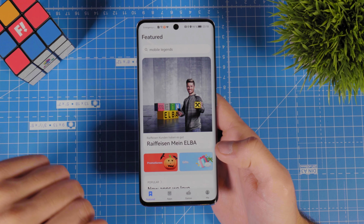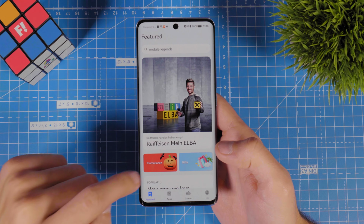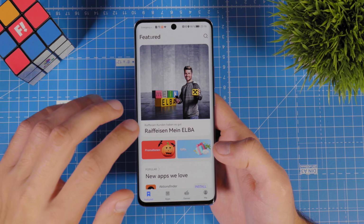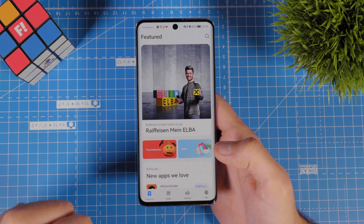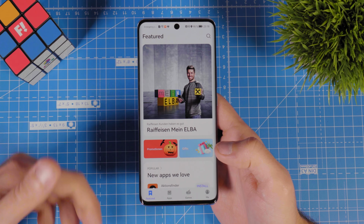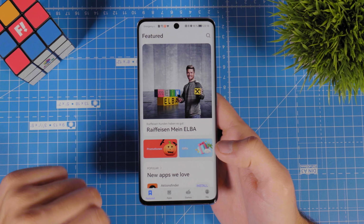You basically log in with your Huawei ID. You create one when you set up your smartphone, so if you don't have one, don't worry, it will be created. And here you can see I'm based in Austria, so on the featured page, you will see a lot of Austrian things. For instance, Raiffeisen is promoted here, a big Austrian bank. And banking apps are super secure on Huawei smartphones because Huawei reaches out to most of the big banks and they help them to actually create a version for HMS, so for the AppGallery.